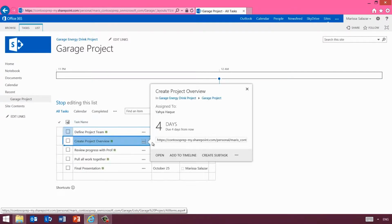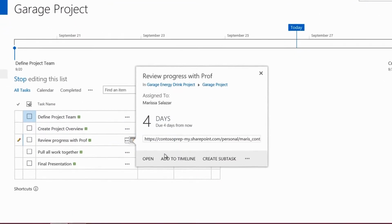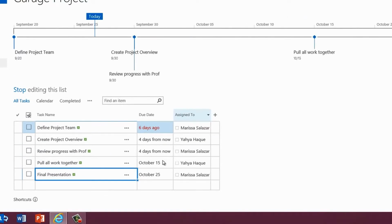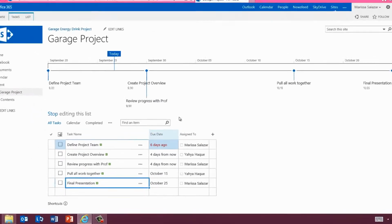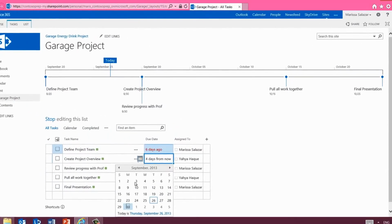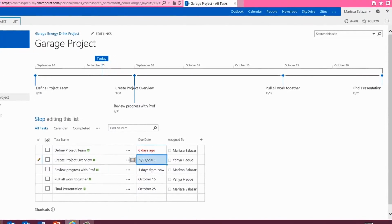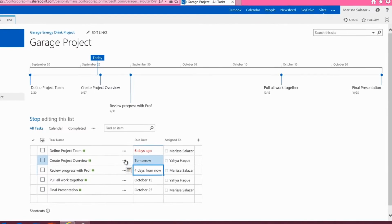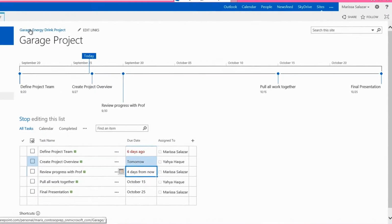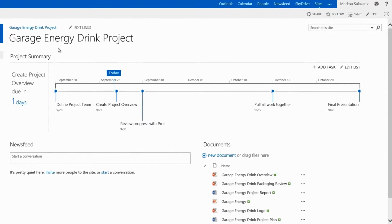So then I'm going to add all of those other tasks, and as I change the dates and add them to the timeline, you'll see the timeline shrinking and adjusting up at the top of the screen there. So I saw this deadline has already passed. Hopefully I've done that already. The creating project overview is due tomorrow. So this way, even though Yaya and I won't be working together in the same space all the time, we'll at least know the status of our project.